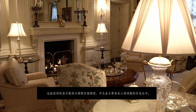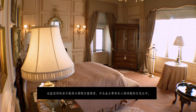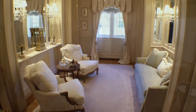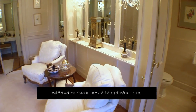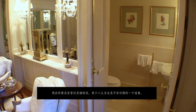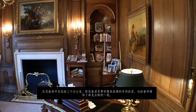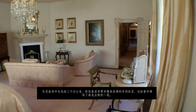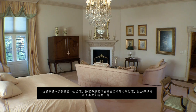A house of this grandeur deserves a befitting master's quarters, and the residence level provides the owner a private oasis. The now powder room was at one point the gun room, which I consider to be a positive indication of quieter times. The residence suite also comprises 3 office retreats and bedroom suites replete with exquisitely appointed bathrooms, which give the finishing touch to the luxurious escape.